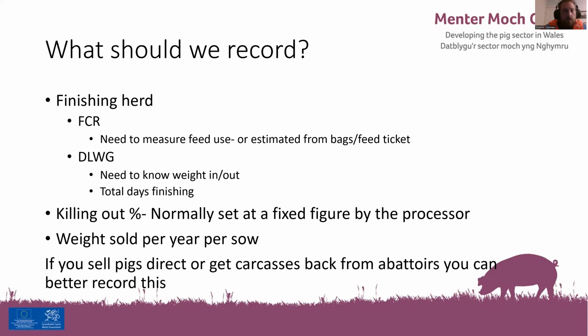The next one, which we need to know in order to get our FCR, or we certainly need the same metrics to get there, is our daily live weight gain, which is just weight in and out with our total days finishing. And we'll get into the actual calculations later, but none of these are complex.